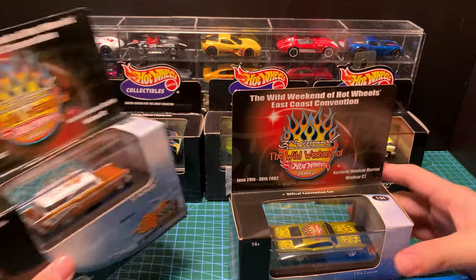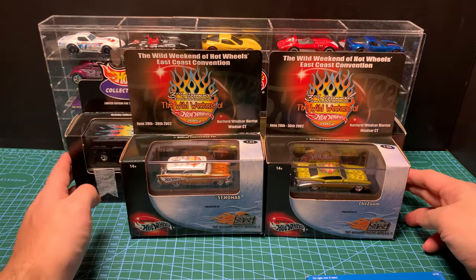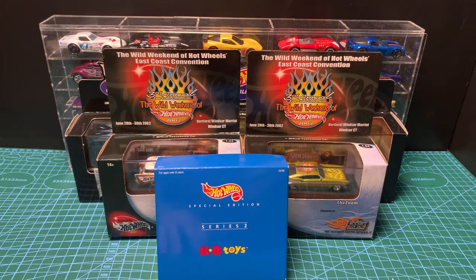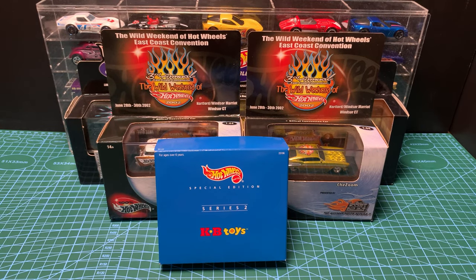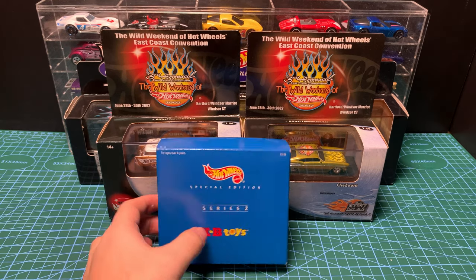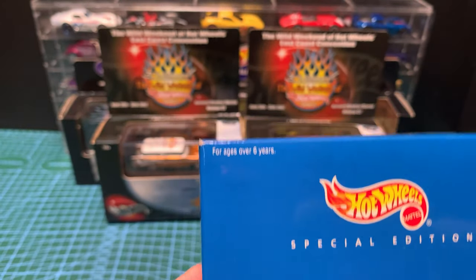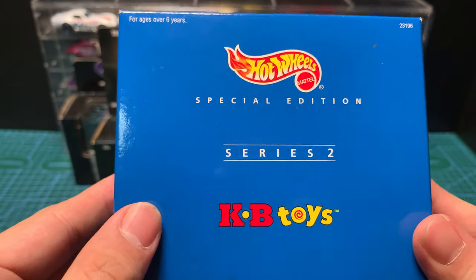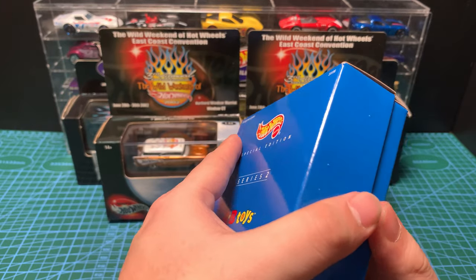We shall take a look at these two very, very wonderful pieces. And not three, I mean. Okay, let's scroll the camera down a bit so that you can see what's happening. Okay, now let's take a look at this. It says for ages over 6 years old. Okay, and this is the special edition KB Toys Series 2. Now, I don't have Series 1 or whatsoever, but I managed to find this.